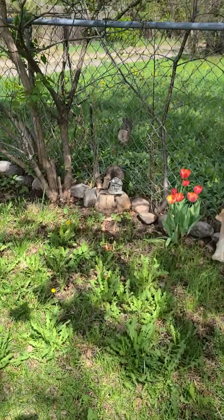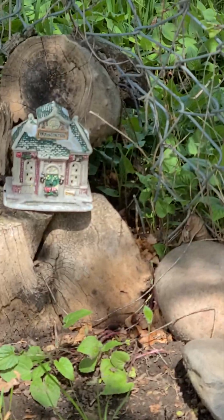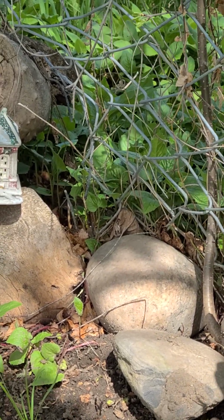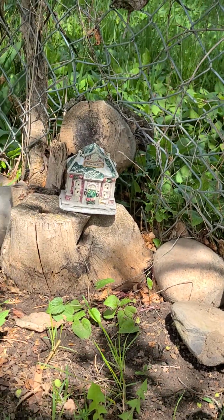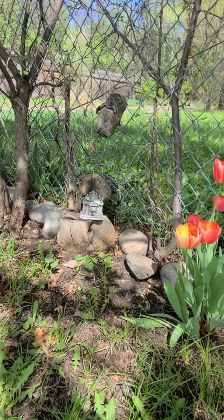So, first thing we have here, I've got a little hole that comes through the fence, and I call that my little portal for all the little critters, beings to be able to come through. There is a train station sitting on the block there so that they have a way to get around the yard.